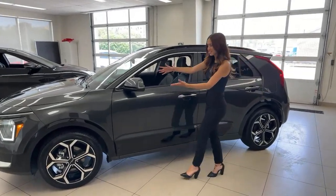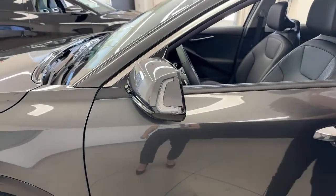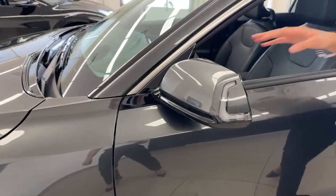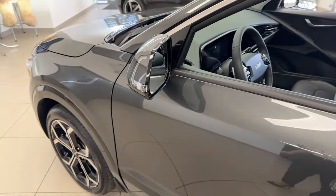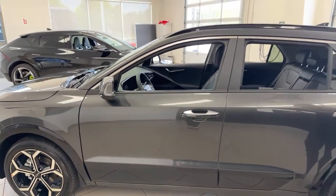And then our mirrors. These mirrors are stunning. We added a side light marker, so turn signal repeater, I should say. And then these power folding mirrors do fold, of course, when you do lock your vehicle. So again, great if you are living in the city or parking in a very busy parking lot, just making your car as slim as possible.